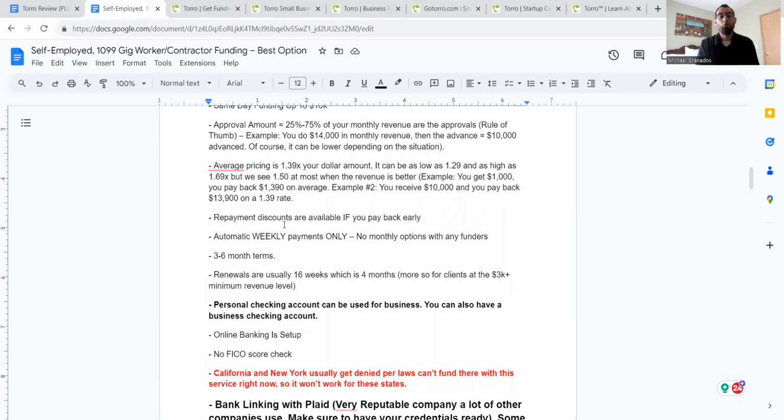Rule of thumb, for example, if you do $14,000 in monthly revenue, then the advance equals a $10,000 advance. Of course, it can be lower depending on the situation. Average pricing is 1.39x your dollar amount. It can be as low as 1.29x and as high as 1.69, but we see 1.5 at most when the revenue is better.